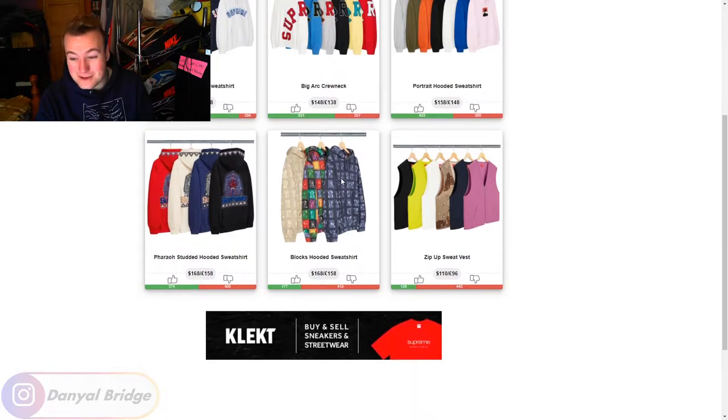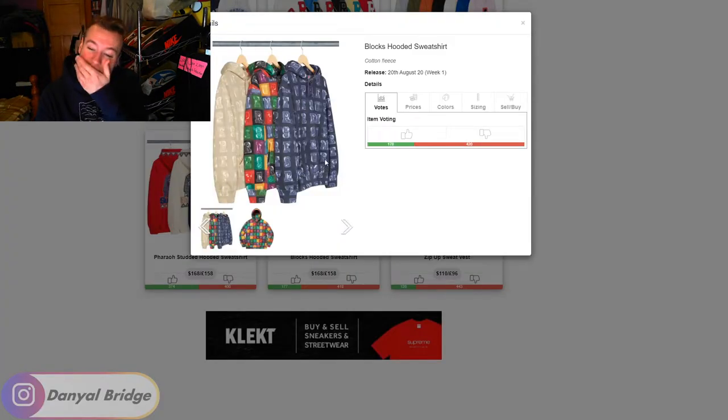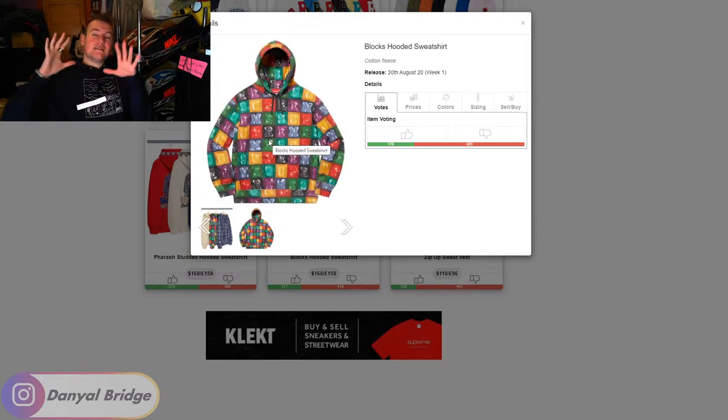Next we have the Blocks hooded sweatshirt. I saw this one from afar, from a distance, and I was like, oh, that's kind of cool, with the colors and everything going all over it. What's inside the colored blocks there? Turns out it's Supreme and text, which made it a little bit more disappointing.